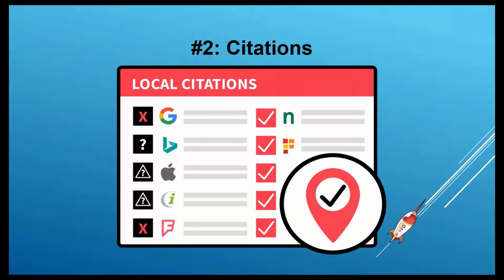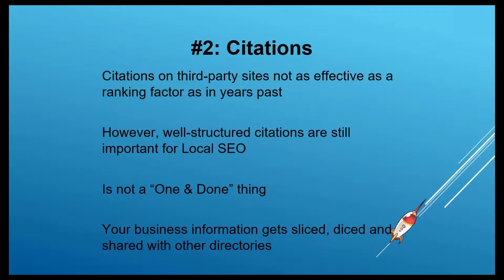The next thing we look at are what's called citations. And what they are is listings on third-party sites. And they're not as effective now as far as ranking goes as they used to be. But they're still important for local SEO because, even though Google has the market cornered when it comes to search, people don't always get their information from Google.